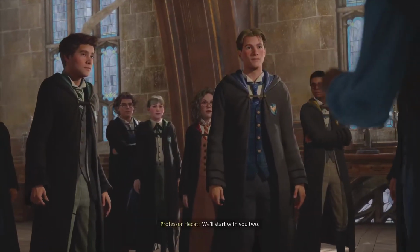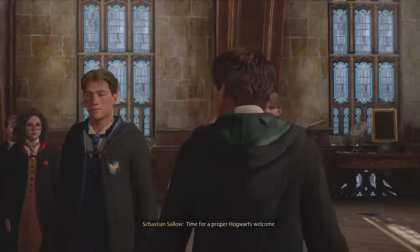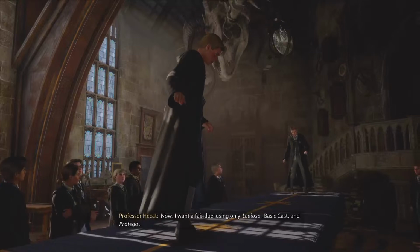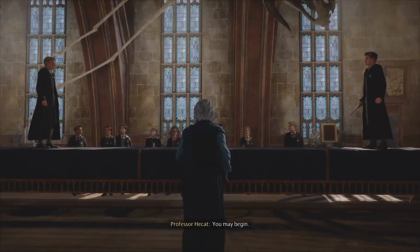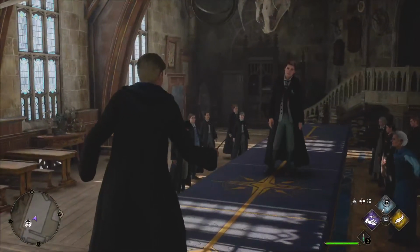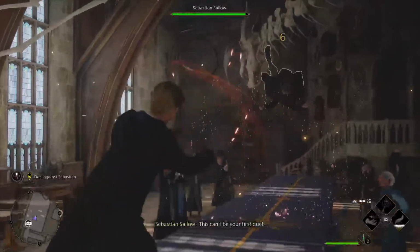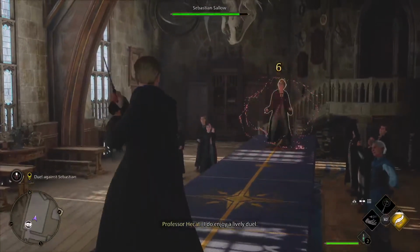We'll start with you two. Duelists, take your marks. Time for a proper Hogwarts welcome. Now, I want a fair duel, using only Levioso, basic cast, and Protego. You may begin. Levioso. This can't be your first duel. Let's just say I do enjoy lively duels.